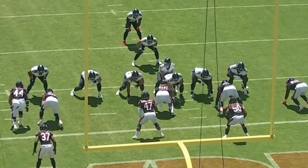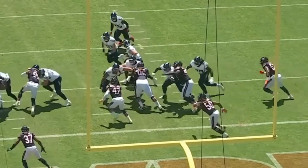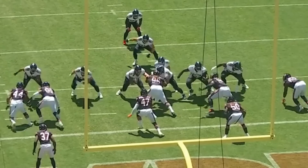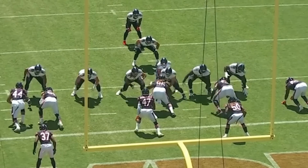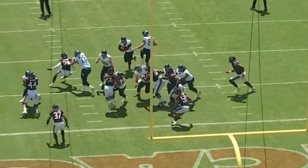Now, I want to talk a little bit about Zacch Pickens as well. As you guys can see on this play, he's going to get reached. And this is something he's going to have to continue to develop. I will state this as well. He does a pretty nice job as he does get reached. He does fight through the reach. But in terms of his run fit, he does initially lose his gap containment.